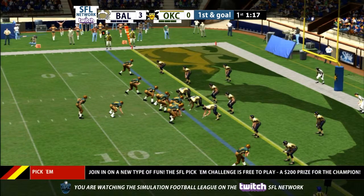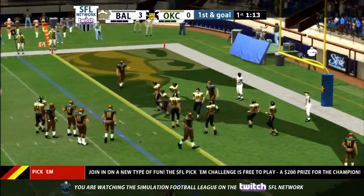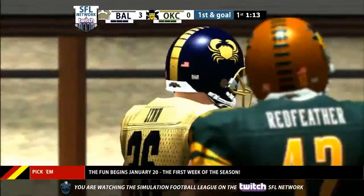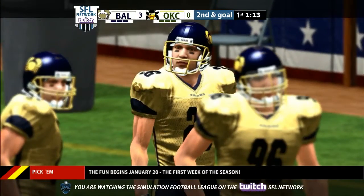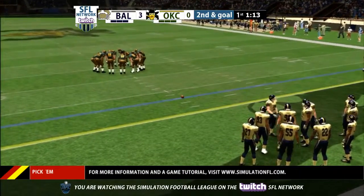3 wide receiver set with an I formation. Red Feather will throw a quick slant, nearly intercepted, and that was Baltimore's chance. Lynn off his hands, 2nd and goal. Lynn is going to be thinking about that one for the rest of the day. That takes points off the board. That gives the Renegades their 3rd turnover. And that is a huge momentum swing.